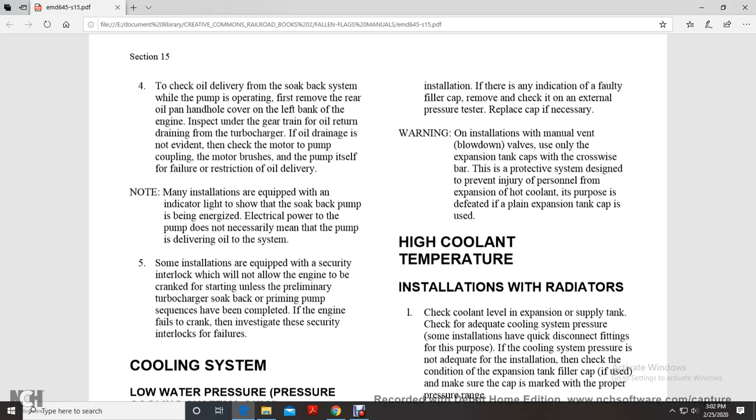Some installations are equipped with an indicator light to show that the soak-back pump is being energized with electrical power. This does not necessarily mean that the pump is delivering oil to the system. Some installations are equipped with a security interlock that will not allow the engine to be cranked when starting unless the preliminary turbocharger soak-back pump primary pumping sequence has been completed.